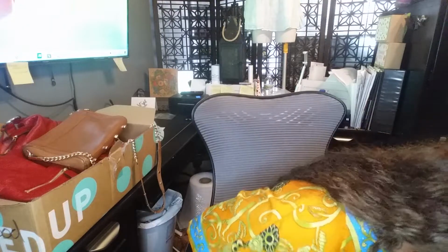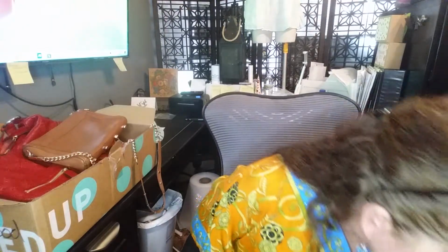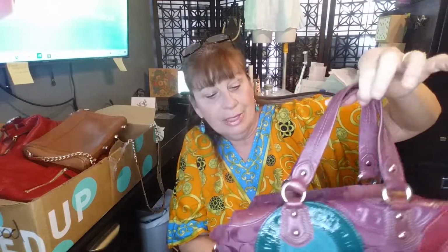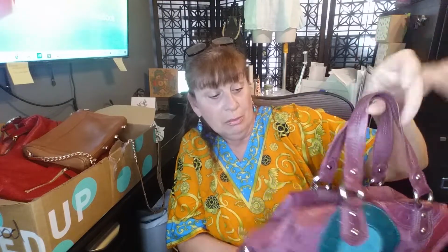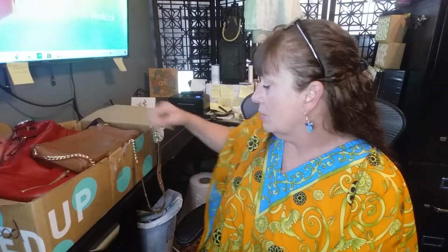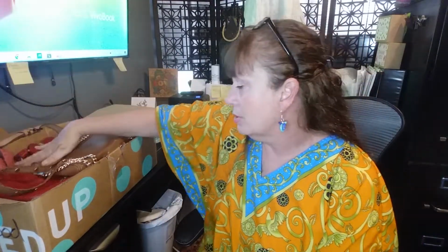Coach box, obviously, it's gotta be this one, hands down. I like this one a lot. I wonder if my new wallet I bought will match this enough to wear it. Cool. All right, both boxes, great. I'm still doing well with the purses, okay.